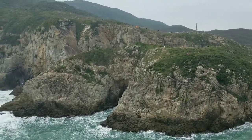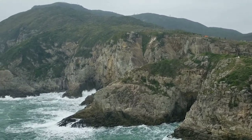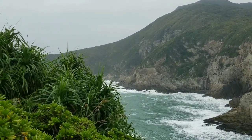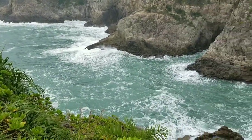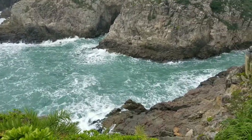There they are. There are some people camping on that side. But I don't want to go there. It's very far from the toilet. I look around here. Oh my god. Seriously. Such a beautiful island here. Holy moly.